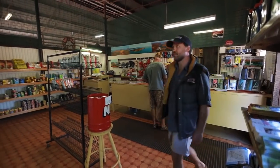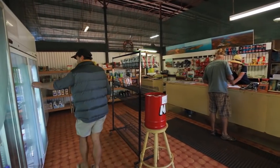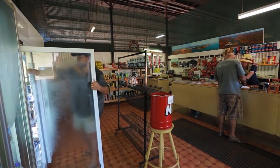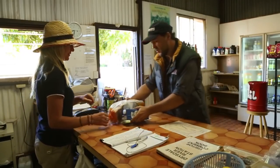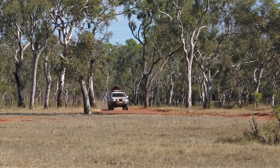So Drysdale River, you're heading north, even if you just want somewhere awesome to stop on the way west on the Gibb, this place is a must-see. A little heavier with fuel and supplies, we made our way back down to the Gibb River Road to continue the search.